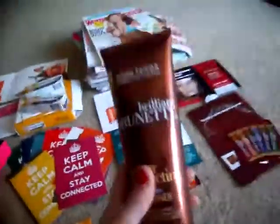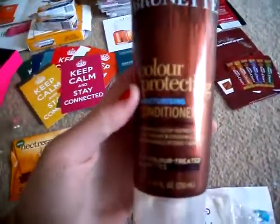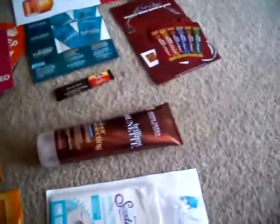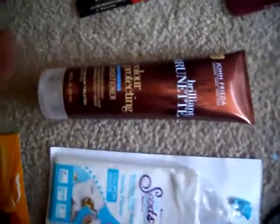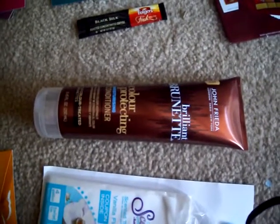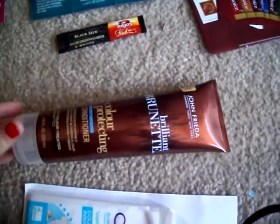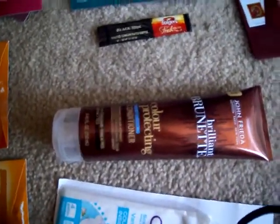And then next, I got a full-size John Frieda Brilliant Brunette Color Protecting Moisturizing Conditioner. I got a coupon in the mail for a free John Frieda, like any of these color, like the sheer blonde, this one, or the red one, for a free full-size shampoo or conditioner. Now, I don't have color-treated hair, but a conditioner is a conditioner. I figured it should do the same for my hair. I mean, it's a conditioner, so.